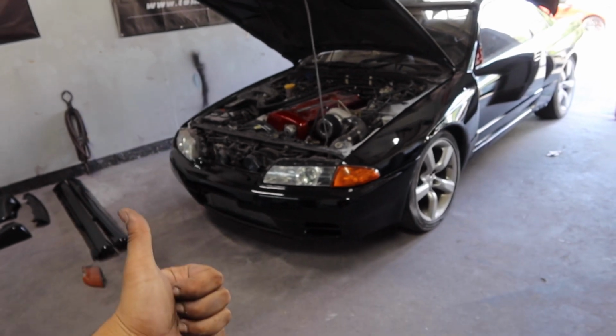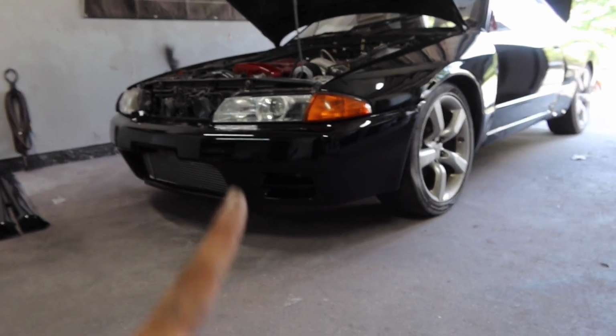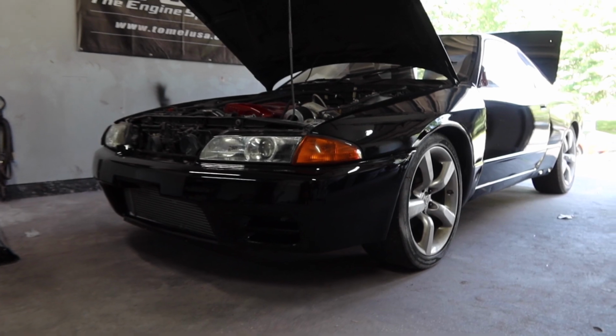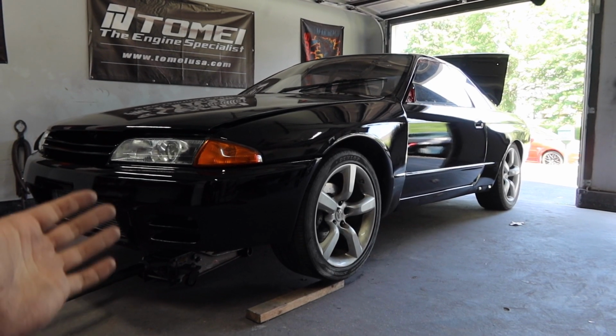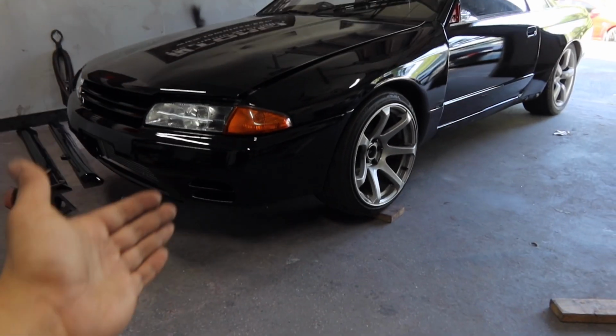So far, I'm really liking it. The only thing is, however, this whole car without the stock front lip looks straight up like a GTST, which it's not. It's a GTR, boys. It's a GTR. We're gonna put this lip back on. I don't want the GTST look. These stock 350 wheels have gotta go. That is like 100 times better, dude.